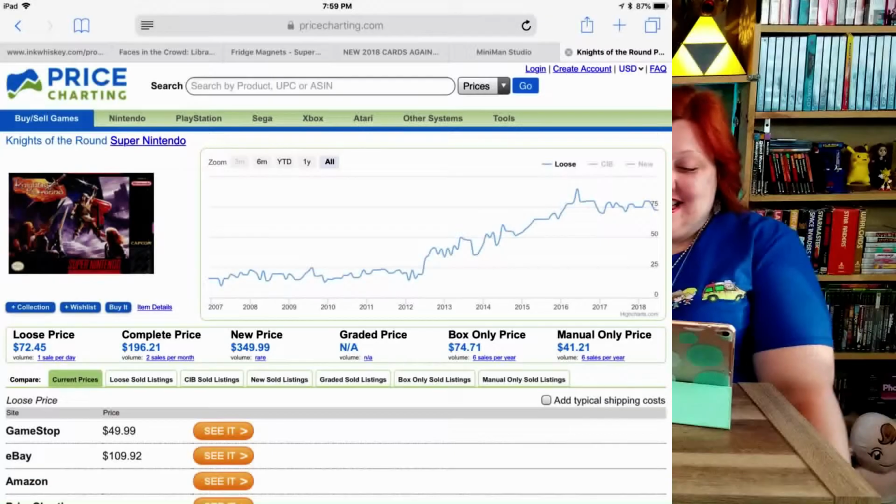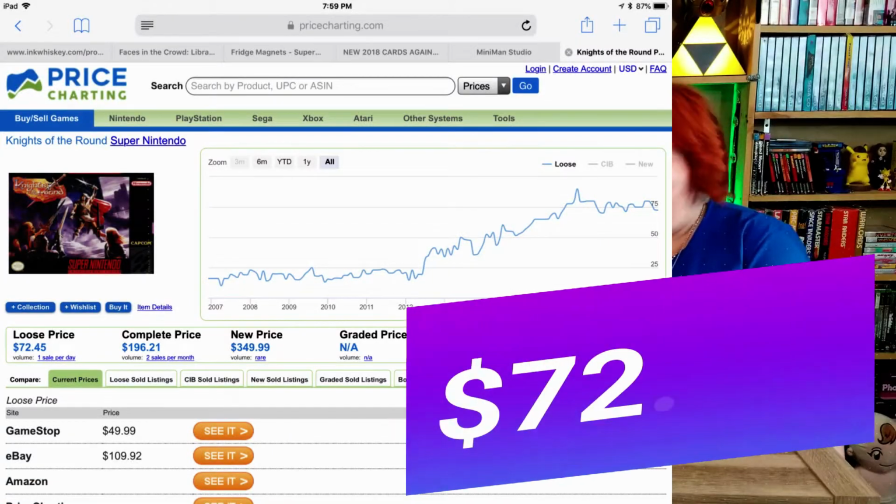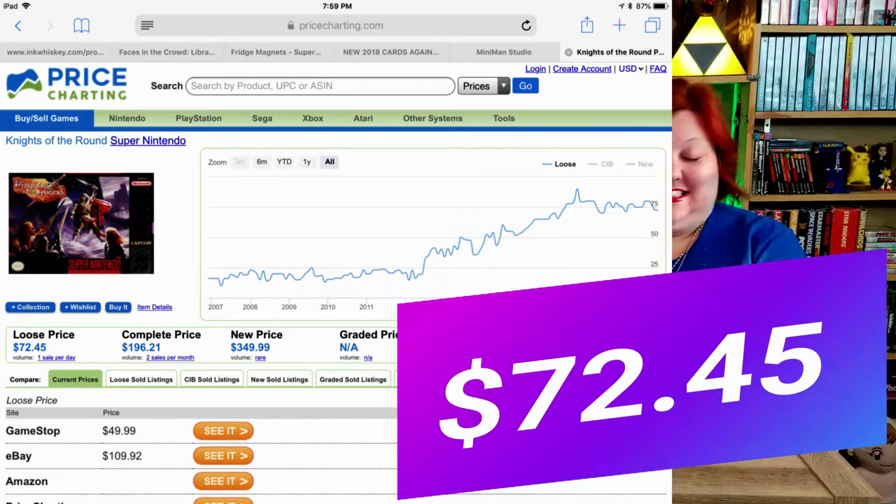So what do we have for this one? $72.45. That's a little better jump. Now, the thing is, we've got to do better than that. We got to do it. Got to bring out the big guns.